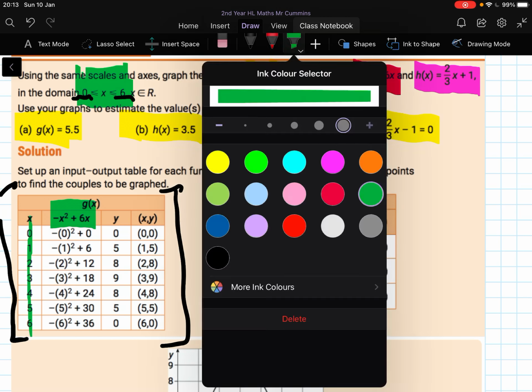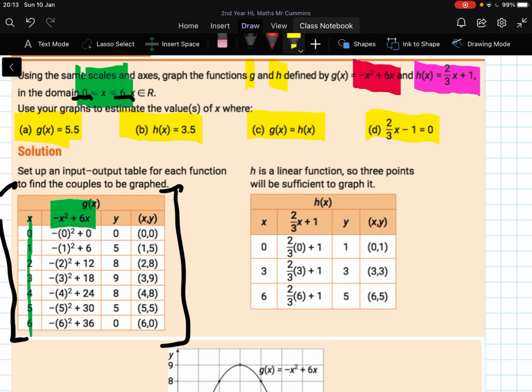And they've worked out, and the interesting thing, the bit you're going to be interested in, are your couples. So your couples are all down here on the left. And they did exactly the same for h of x. So 0 to 6, they subbed in 0, 1, 2, 3, 4, 5, and 6. Actually, they haven't. In the linear function, 3 points will be sufficient to graph it. Because it's a straight line, I was looking at it there and saying, well, why haven't they done 0, 1, 2, 3, 4, 5, and 6? And they haven't because it's a straight line. So if you know 0, 3, and 6, it's enough to draw a line, so there's no point subbing in 0, 1, 2, 3, 4, 5, and 6.